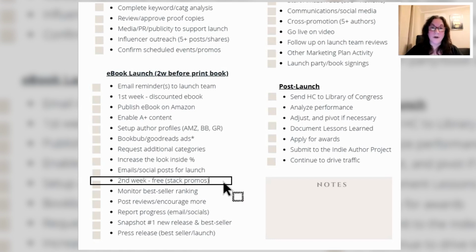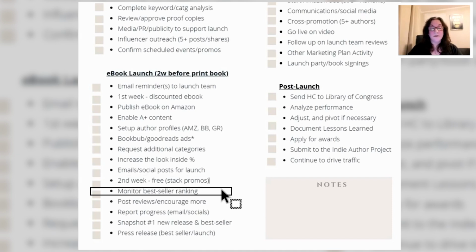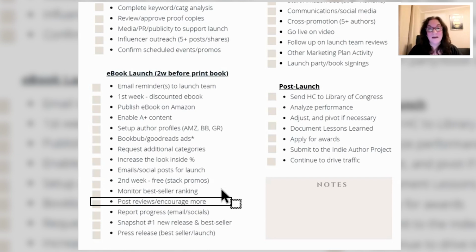It's going to get more downloads. It's going to get more sales, because when people grab the free ebook and they like what they see, they typically will move forward. A percentage of them are going to move forward and grab the paperback or the hardcover as well. So you're going to drive sales that way as well. And then you're going to monitor, take your screenshot when you see that number 1 bestseller badge, post reviews that come in, and remind your launch team members that, if they haven't posted, please post.